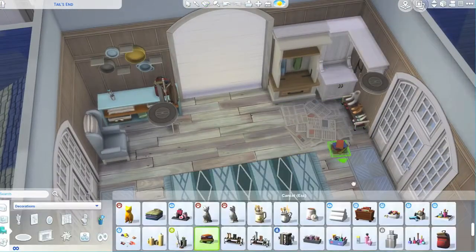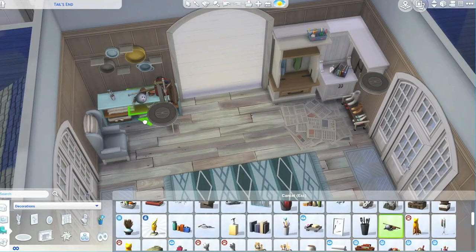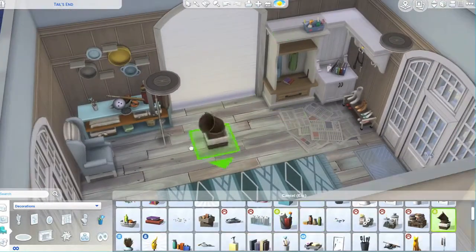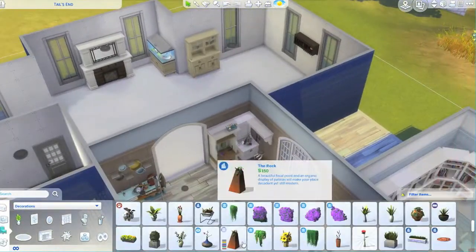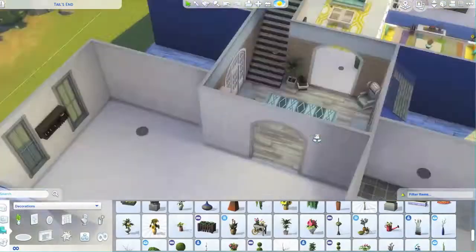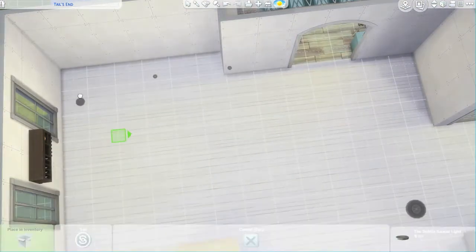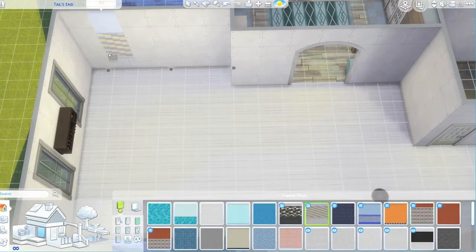So we've got a nice place to put your stuff in, and it also leads out into the back garden as well. It's not a terribly big back garden, but it does have a swimming pool / sea area, which we'll see later on. CC.